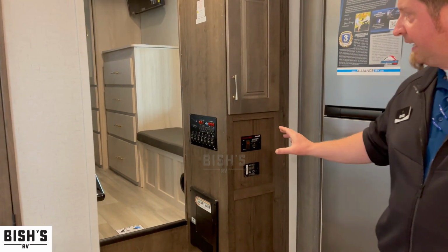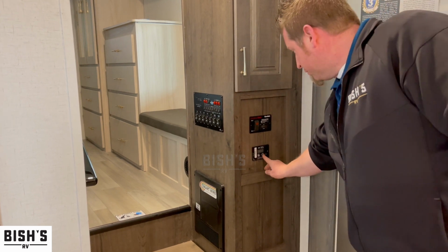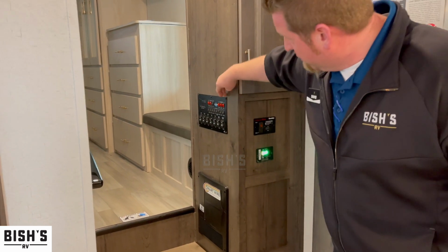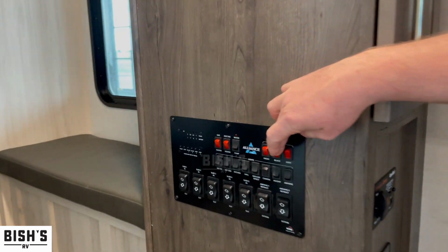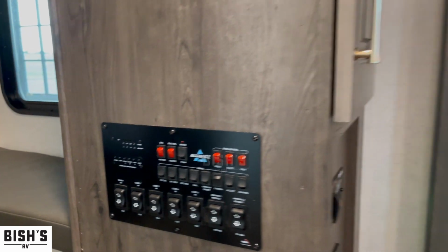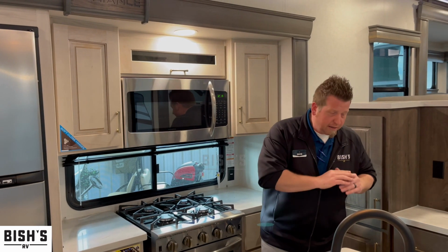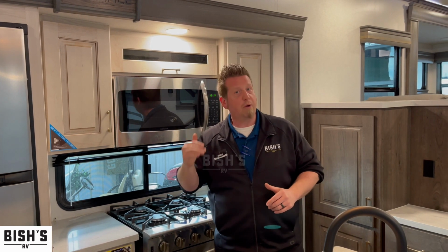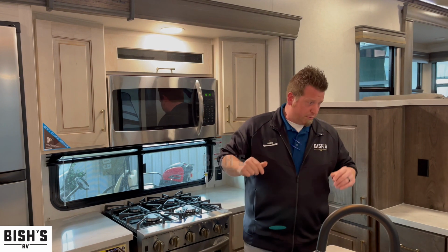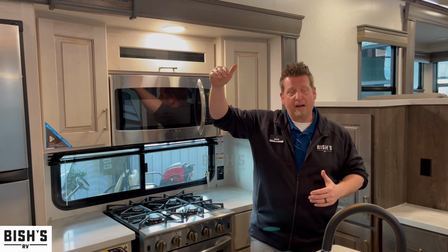Right over here, you have a nice little control center. Everything is clustered together for easy access. You have your generator switch, you have your solar monitor right here, and you also have everything for your slides and your lights and your 3 tank heaters. So in this Alliance, you're gonna have a fully enclosed and heated and insulated underbelly. The underbelly, the walls, and the ceiling are all gonna be residentially rated insulation with approximately 30 to 40 in the floor, 20 in the walls, roughly 30 in the ceiling as well.